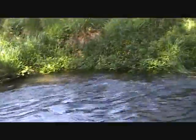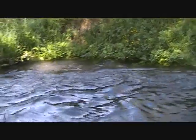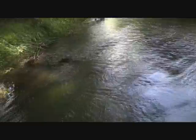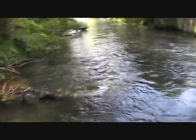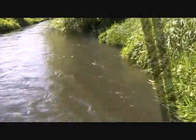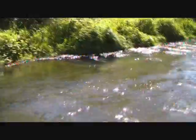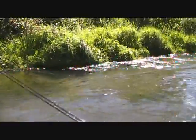Where is he? That quiet edge of water there. Oh, a deep pool. Need some of that sun. Let's see what's going on. He's over there behind that bit of weed. No hook.